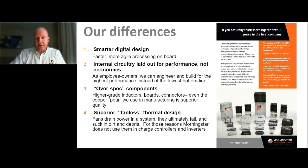Now, some of the differences that really make us stand out is our design ethic that we apply to pretty much everything we make. First of all, that's a smarter digital design overall, and this would be using the latest processing technology, using what we would call a native embedded design for control of the power electronics. We don't cut corners by using integrated circuits or off-the-shelf chips. We design all the software ourselves for really exact control over the power electronics.